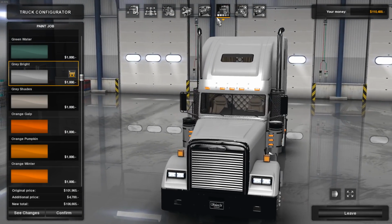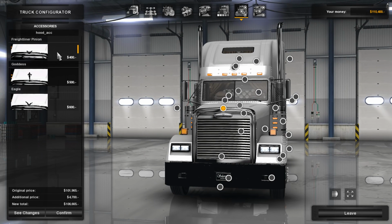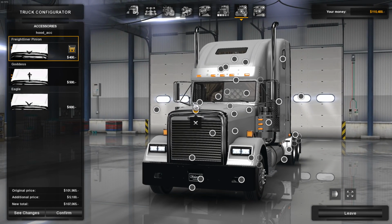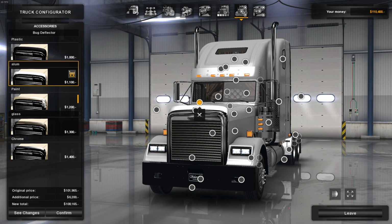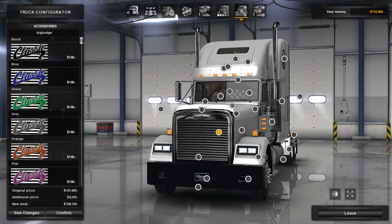We're gonna go with a gray. Okay, so accessories, what do you have here? We got the hood ornament, we got the Freightliner pinion, we got a goddess and an eagle. Not much to see there. We got a bug deflector with various materials. We got on the grill, we got the classic logo, a bit too tacky for my taste.